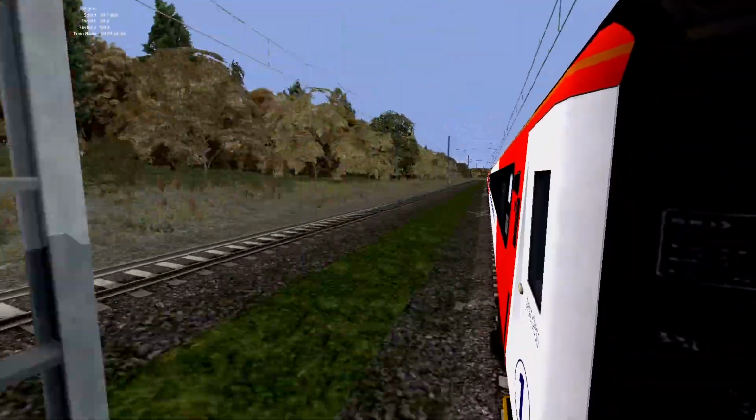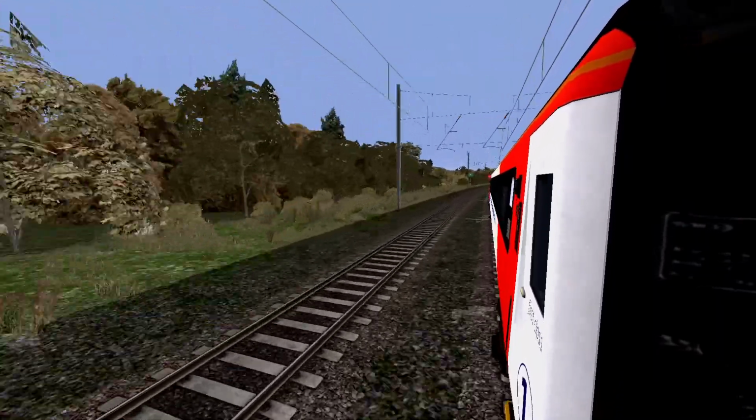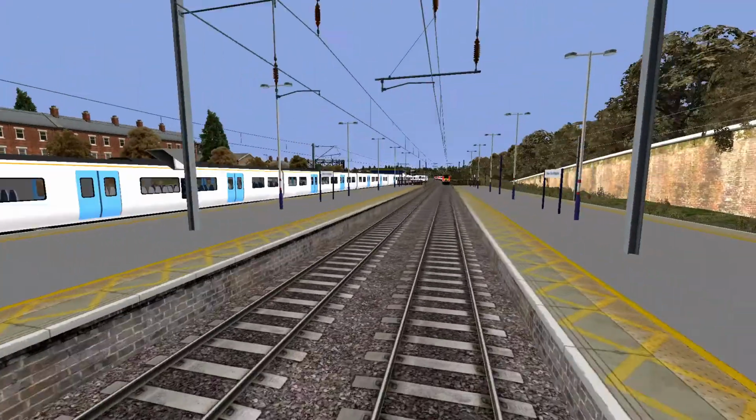Speed limit is now 100 miles an hour. The next station is New Southgate, which is literally right there. That's a 700.